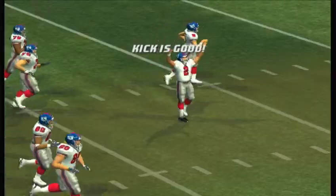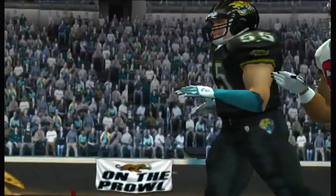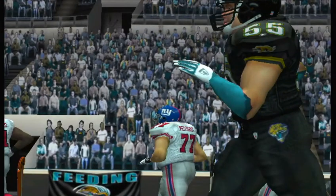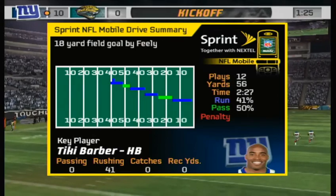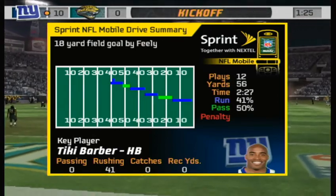The kick sails through. It's good. Jay Feely caps off the long drive by punching a short one through. And some people may say, oh, this is an easy field goal. Let me tell you, after everything we've seen, there are no easy ones.